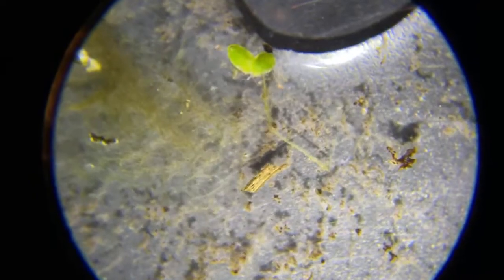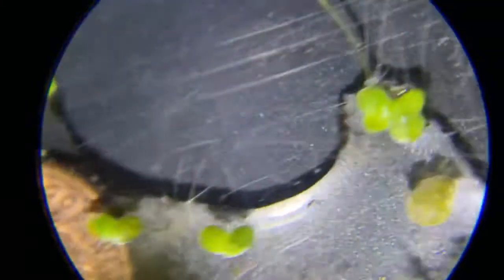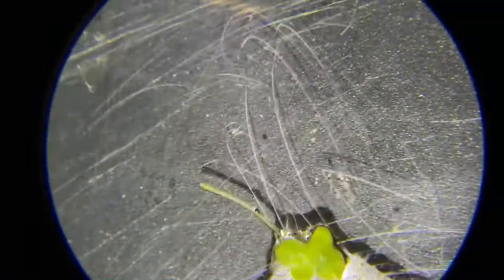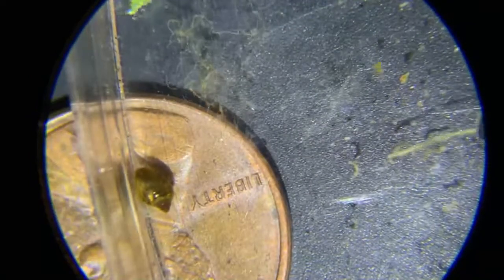So I do have a little tiny snail in here. And I'm trying to get him on here next to the penny so you can see how big he is. So let's see, where is he? That's my size comparison right there. And where are you, Snail? And there he is crawling on the penny. Perfect.